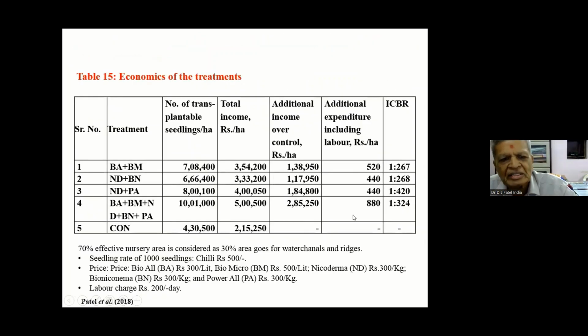Economics, if you see in the nursery, is also more than 300, 1 is to 300. If you spend 1 rupee, you get 300 rupees, farmers get 300 rupees. But if you subtract 1, the incremental cost benefit ratio is less 1. So 320 means 319 will be there.